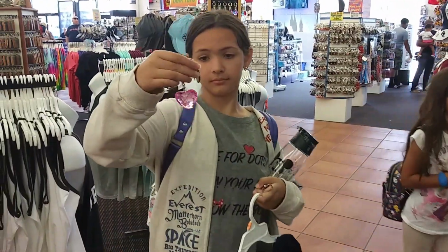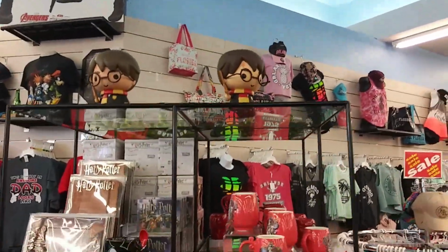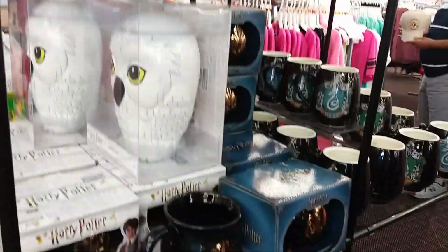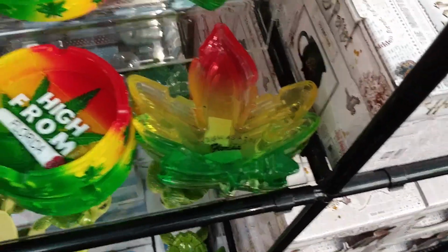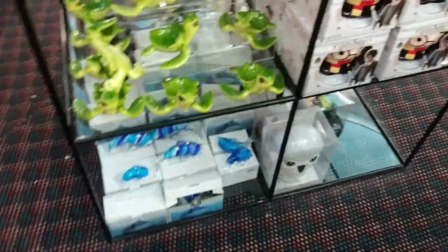Look how cute this is. Yeah, it is. That's okay. Cool. I like it. I'm getting it. Okay. Alright, looks like they have some Harry Potter stuff over here. Other mugs. There's a mug down there that has like green stuff to make it look like a pot. Hi from Florida. Look at this. Man, hi again. This is what an awesome grandma looks like. I'm getting this for Nana.